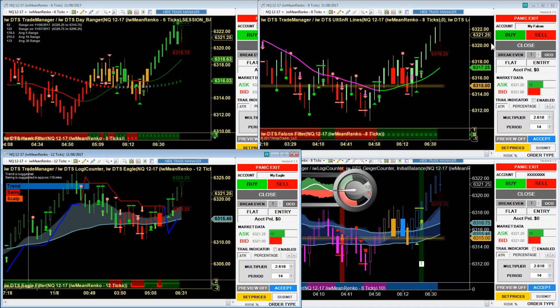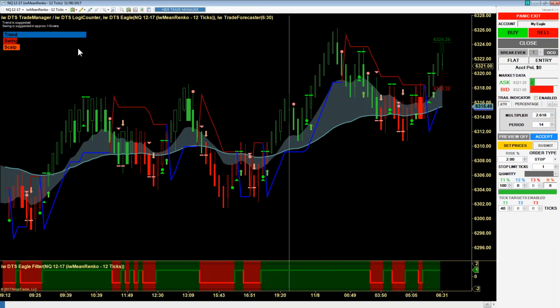Trend mode, of course, for those of you with the trade forecaster, the trade forecaster tries to tell you what the current market condition is, as well as what the future market condition is likely to be. So we're currently in trend mode, and then we're going to be moving into swing mode after that. So what does that mean? Does that mean the market's going to take off like a shot?